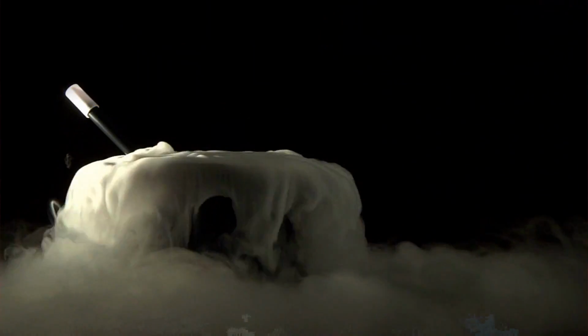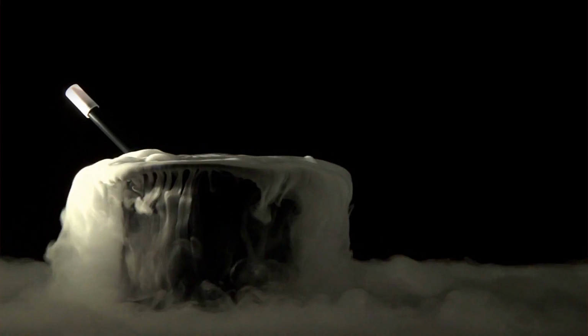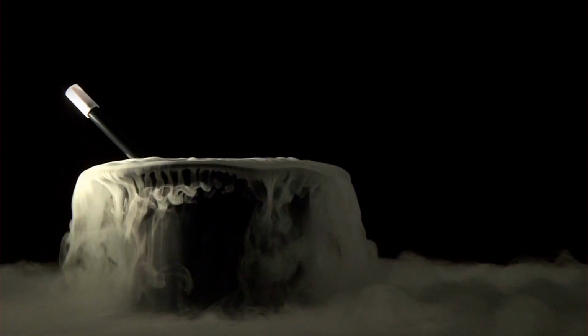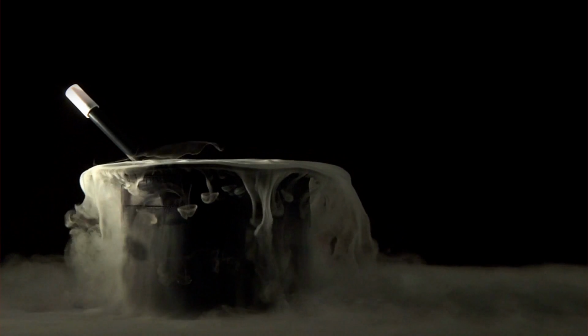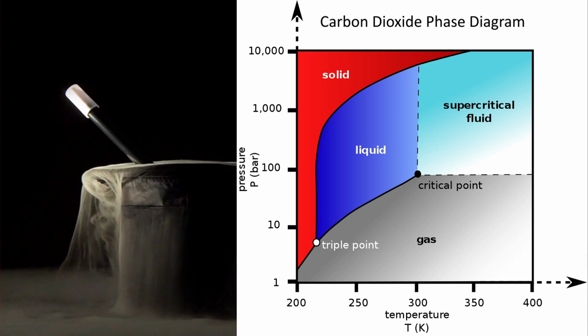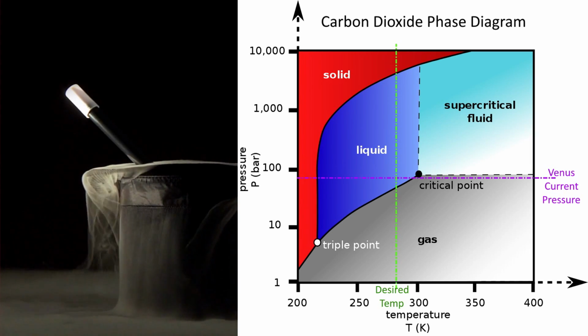Now, as you know, normally here on Earth, CO2 is a gas or a solid, dry ice. There's no liquid phase, but that's only true at low pressures like on Earth, and indeed at low enough pressure, substances generally do not have liquid phases at all. In a vacuum, you basically only have solid or gas. CO2 is a substance that needs pretty high pressures to have a liquid phase, but Venus happens to have that.